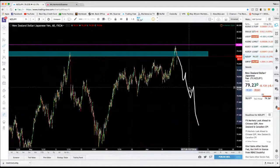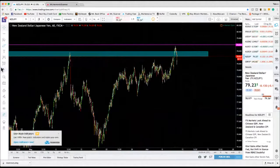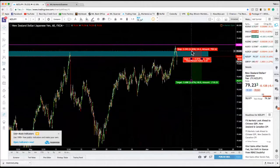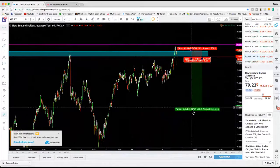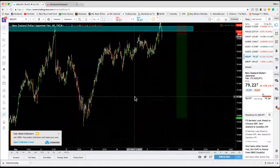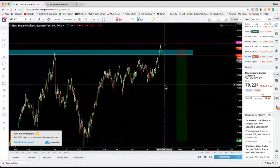So let me draw this up, because I want to show you guys exactly what I'm looking for on this sell. I'm looking for the entry right about here. Stop loss pretty much right above this zone at 25, 26 pips. Take profit, this is where it's going to be ridiculous. A solid take profit right here at 100 pips, 117 to be exact. But if it breaks that floor, we could be looking all the way down here for about 250 pips, give or take. So that's a solid little trade to be watching on this NZD-JPY.